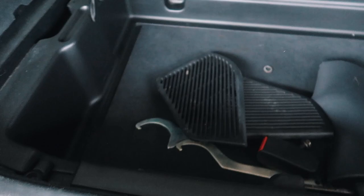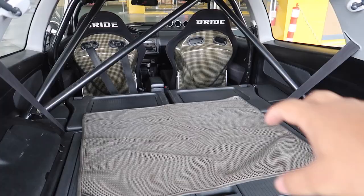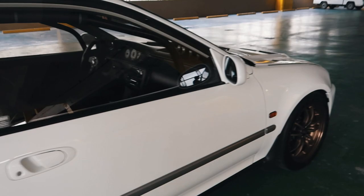Tapos yung tub. May mga spare parts pa. Ito yung spanner niya, guys. All ins, baby! So, that's the trunk. Boom. Bam. Alright, pop the hood, baby boy. Excited ako pakita sa inyo, guys.